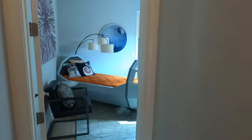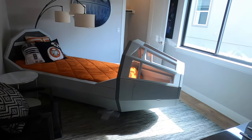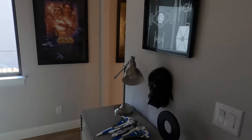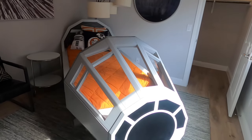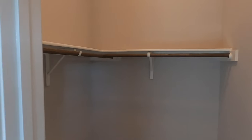And here's where we've got the two bedrooms in the back of the house. I always love seeing how different builders decorate the other bedrooms, and obviously you can tell we have a Star Wars theme. So, very neatly done room. Check out this bed. That's pretty darn cool. But it does have what I call a little mini walk-in closet for the kiddos.